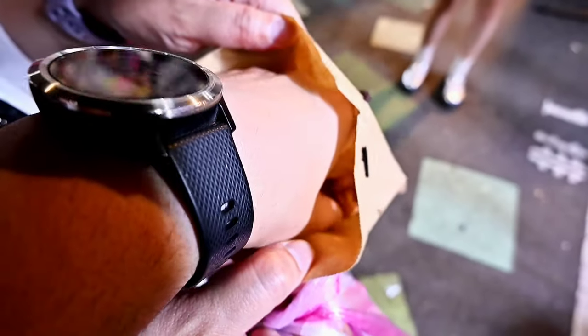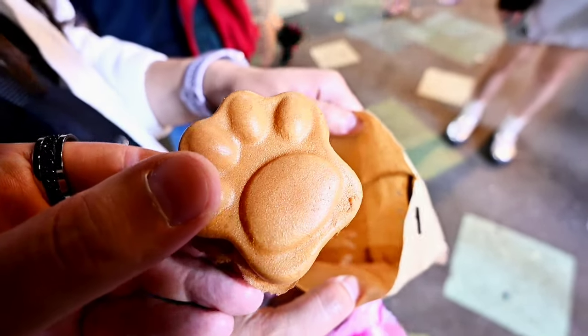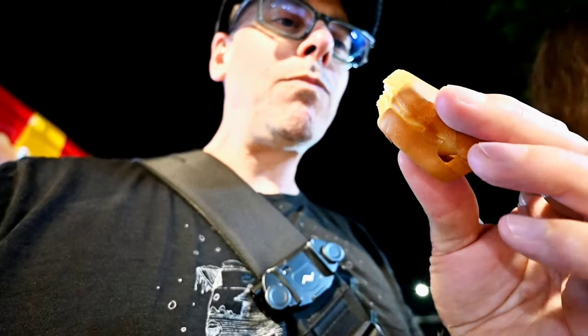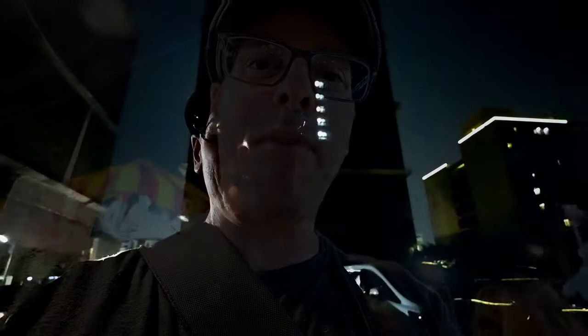So I'm back with two more rings. I got this ring and this ring. 880 NT. Bargain down to 700 NT. All right, so we're gonna try some egg cake. Just a spongy cake. Tastes really good though, really fluffy.